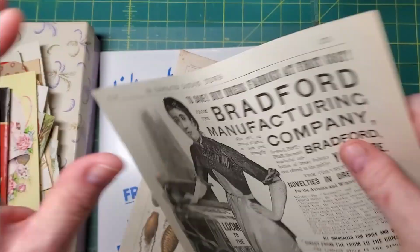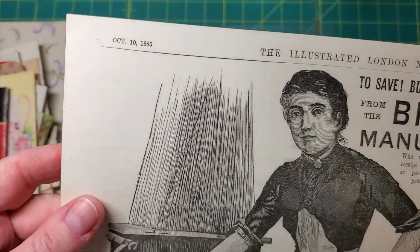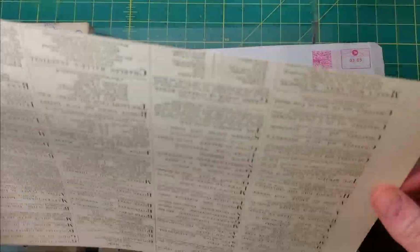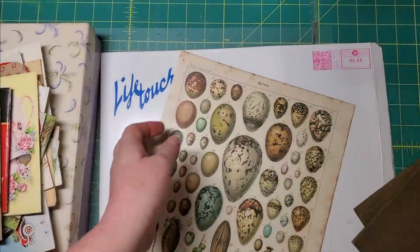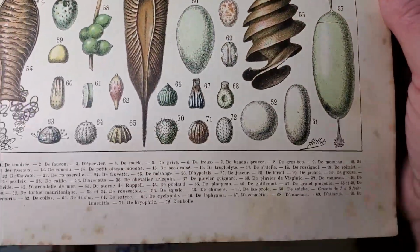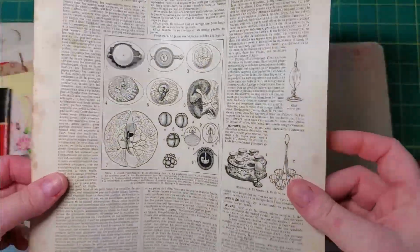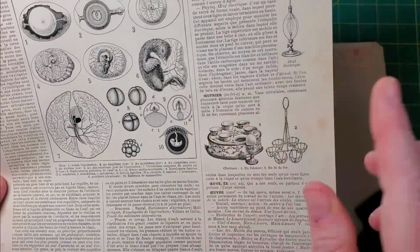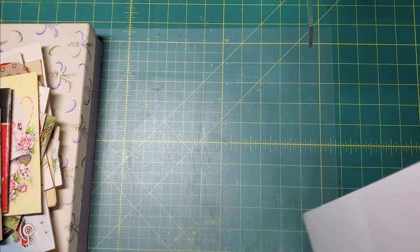This is a page from the Illustrated News from 1985. I like her. It has ads on the back. This looks like it's from an encyclopedia, and a French encyclopedia actually. It's all pictures of eggs, but the labels are all French. And the back is almost cardstock weight. It's so heavy. I love the little pictures. So that's neat. I think that was all that was in here. Yep.